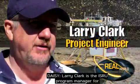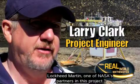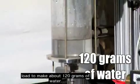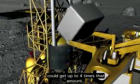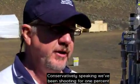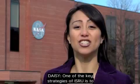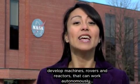Larry Clark is the ISRU Program Manager for Lockheed Martin, one of NASA's partners in this project. So in this case, we're taking about a 12-kilogram load to make about 120 grams of water. Depending on where we get the soil on the moon, we could get up to 4 times that amount. Conservatively speaking, we've been shooting for 1% reduction, and that's really our bare minimum we've seen with all of our samples so far.